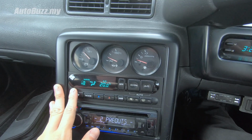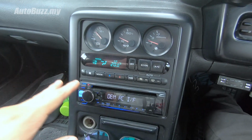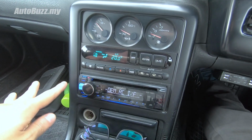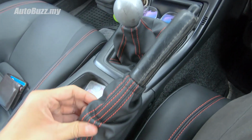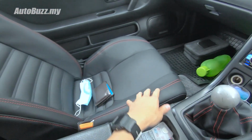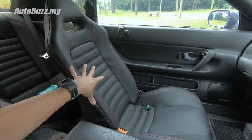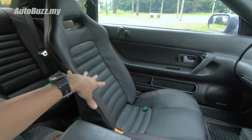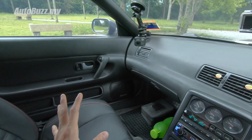This is how the air conditioning controls look. Very, very 90s. You get a much more modern head unit. Now the owner has touched up the car a little bit, so you get new upholstery for the handbrake, the gear lever, and even the seats. These are the original seats, but they've been re-upholstered with Nepa leather. Same goes for the back as well. It's a really, really cool interior.